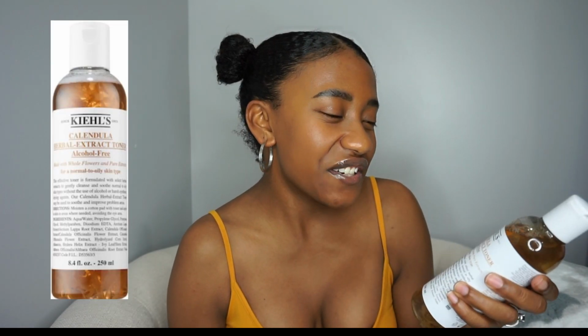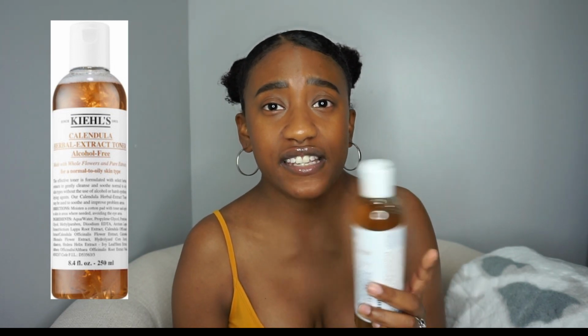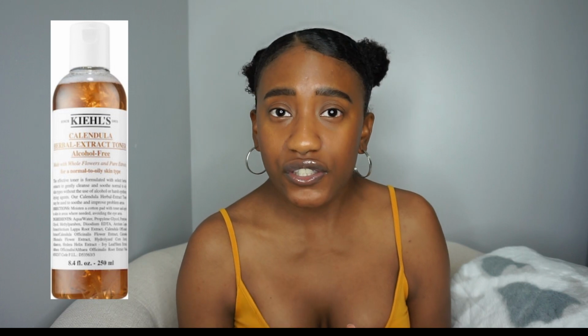This is the Kiehl's Calendula Herbal Extract Toner. Now, I only bought this because it pairs well with the face wash that I use. I've tried a lot of Kiehl's toners, and I do really like all of them. I don't feel like I notice a difference between them, honestly.